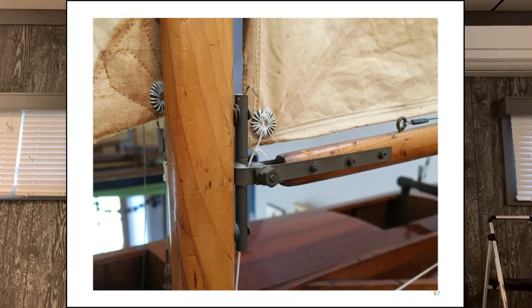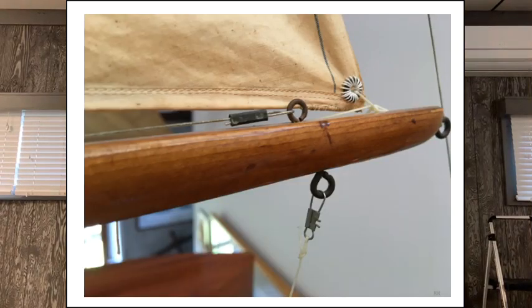Next slide. This is the back of the boom. Original little eyes there. Again, a little sewn-in clew fitting on the mainsail.